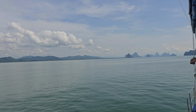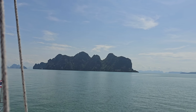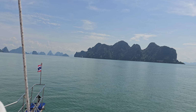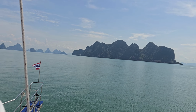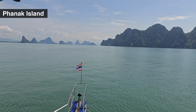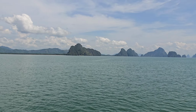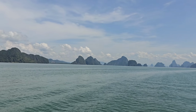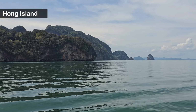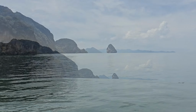And since we took the big boat instead of the speedboat or the yacht, our travel time from Ao Por Pier to James Bond Islands is approximately 2 hours. You can see Phang Nga Islands to your right. And here's the island view on the left side of the boat as we pass through Phang Nga Island. We pass by Hong Islands to the right, which is the second destination in this tour.